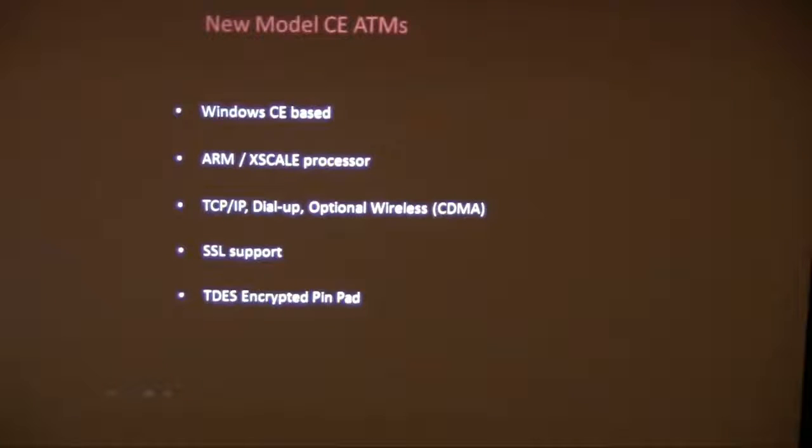So the standard specs of a new model retail style ATM: Windows CE generally with an ARM-based processor, new models support both TCP/IP and dial-up by default, optional wireless, but when I say wireless, I mean CDMA, not 802.11, so unfortunately no drive-by ATM looting. No such luck there, I suppose. But SSL support and a triple DES encrypted PIN pad. So basically, the PIN pad performs all the encryption on the device itself.